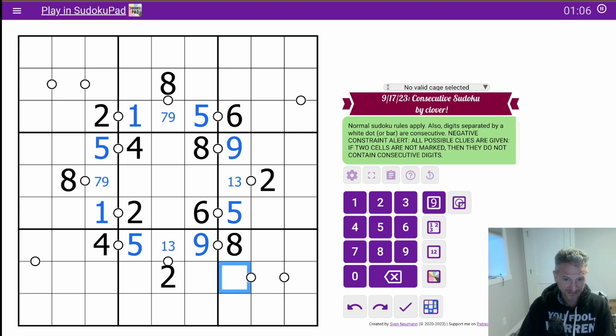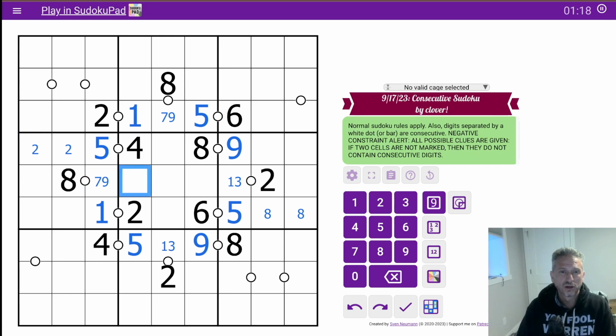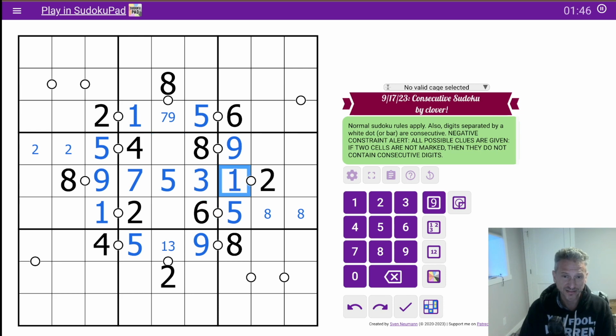Okay, so we got some stuff. We know that 8s are here. We know that 2s are here. We know 5s are in here, but of course this cannot be 5 and this can't be 5, so this is 5. 6. This cannot be 7. This cannot be 7, so this must be 7, or this must be 7. But this cannot be 7 also, so this is 7, which is 9. This is not 7. This cannot be 3. This cannot be 3, so this is 3. This is 1.